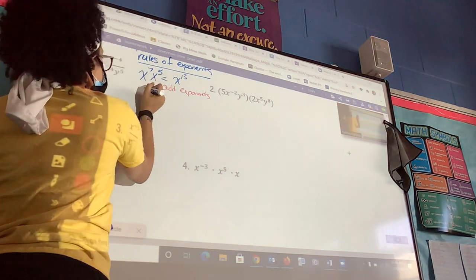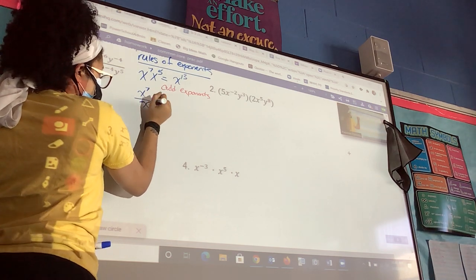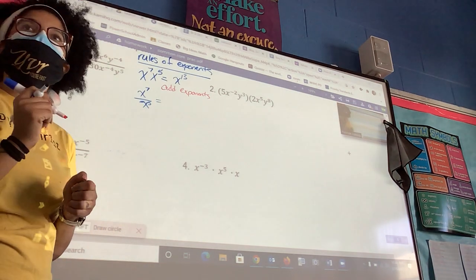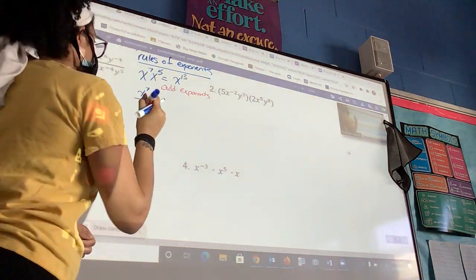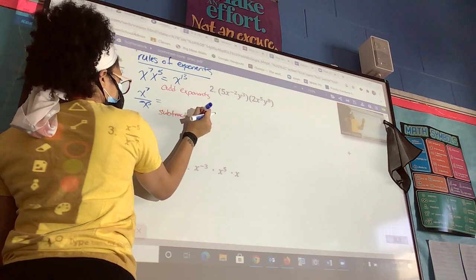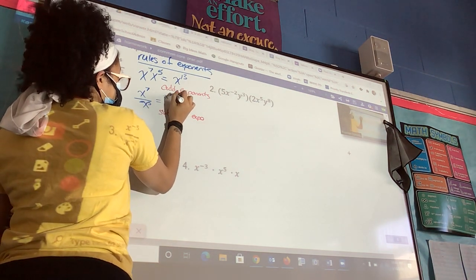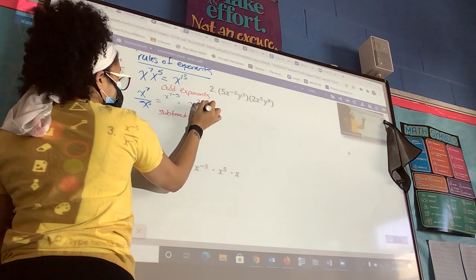So if I have exponents, same base but being divided by, what do I do to them exponents? Yep, somebody said it. Subtract them. You subtract the exponent. So you'll have x to the 7 minus that 5 would give me x squared.